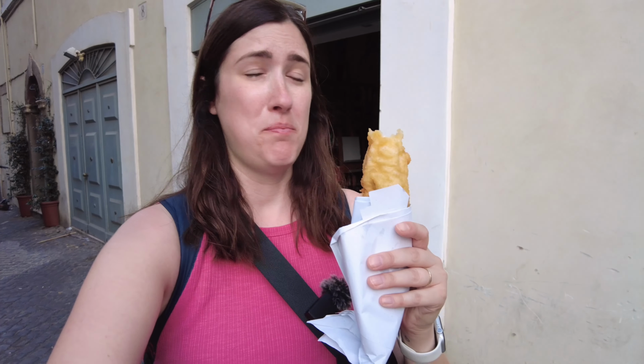Oh wow, it is very salty. It's good though, but it's very salty. It is called salted cod. Was it? Yeah. Oh, so it's actually called salted cod, so it makes a lot more sense that there's an abundance of salt. The batter's really light, so it's not too thick.